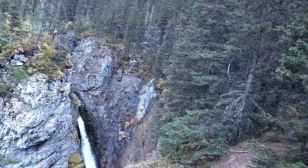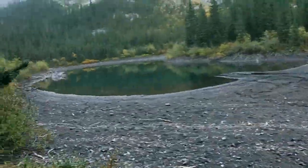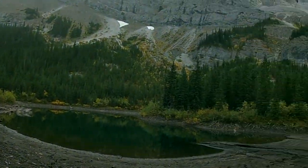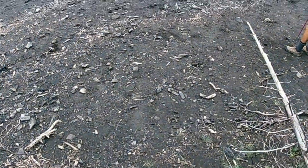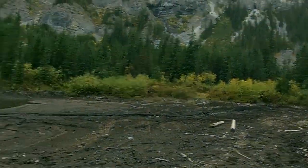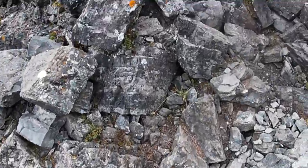So once you climb up the waterfall, it's pretty steep. So this is the first Memorial Lake, number one. It's better when the water was higher. Look how much has drained out. So we're going up to the second lake.